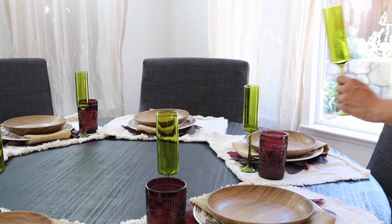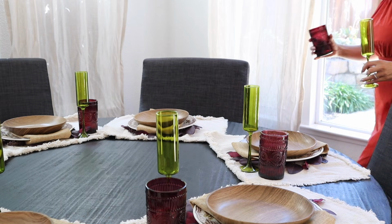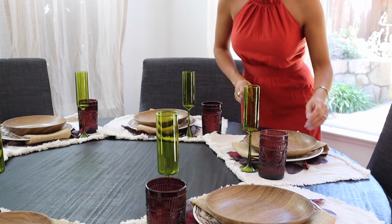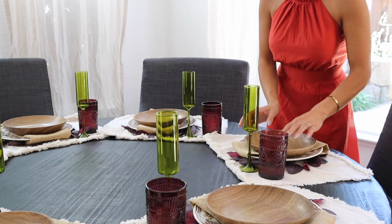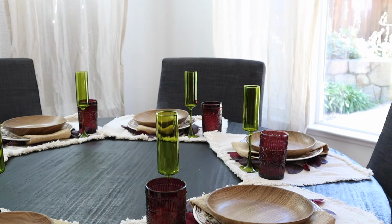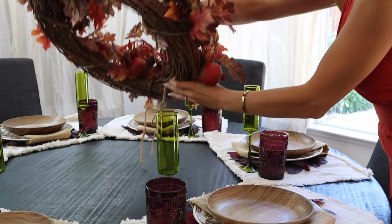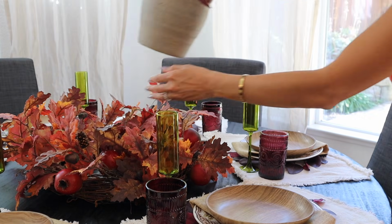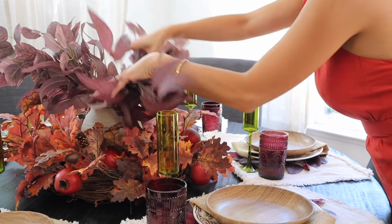So we're going to add those, and then I did find a nice floral arrangement at HomeGoods as well that had a very beautiful purple tone to it that I'm going to actually tuck some orange florals into as well. I just think this turns out really pretty, and I will link this DIY, this wreath here. I will link the DIY down below.